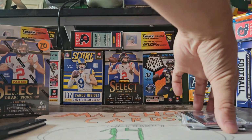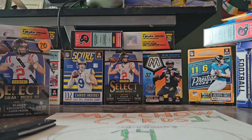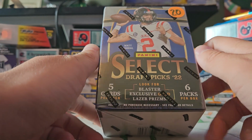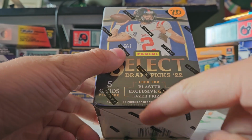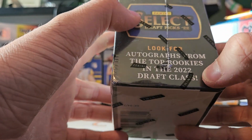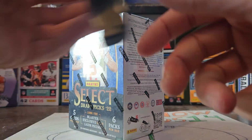So now, move these cards aside, and we are now on to the main event, folks. We have Select Hobby Box Draft Picks 22, 5 cards per pack, 6 packs per box. Look for blaster exclusive gold laser parallels. Look for autographs from the top rookies from the 2022 draft class. Sweet. Alright, let's hop right into this.